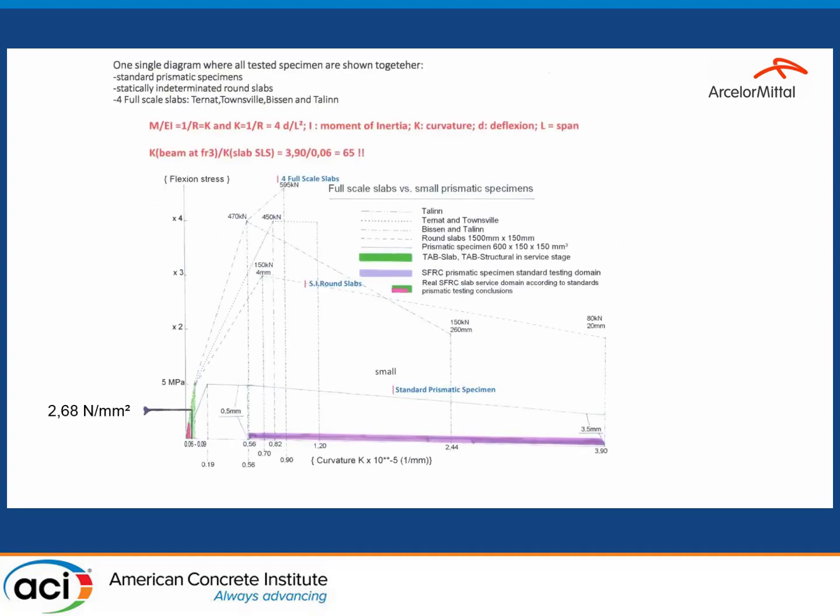So this is now a quite interesting diagram where we have summarized lots of fiber concrete test results in function of the curvature and the moment or deflection stress. And we have here the diagram for a small prismatic specimen, notched or not, where we can see that we have the first crack at around 5 Newton per square millimeter, 5 MPa, and then a post-cracking. And then the curvature, we can see what's the value of the curvature.